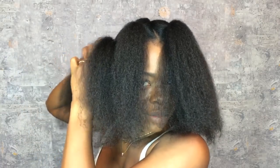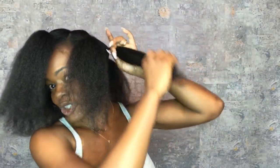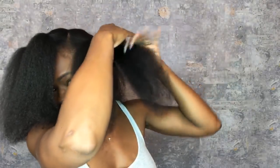So right now I'm just kind of making sure that the rubber bands are the same width for my head. You see where I'm going with this? All right, so we're going to start. You pick your side that you're strongest on braiding, and you're going to pull the hair.